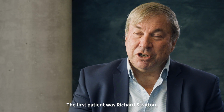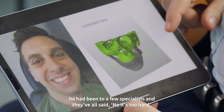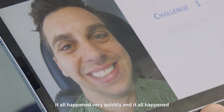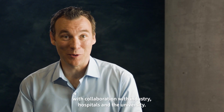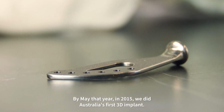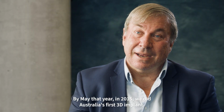The first patient was Richard Stratton. He had been to a few specialists and they've all said, no, it's too hard. He was at his wit's end saying, can you help me? It all happened very quickly, and it all happened with collaboration with industry, hospitals, and the university. By May that year, in 2015, we did Australia's first 3D implant.